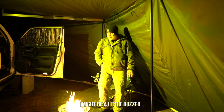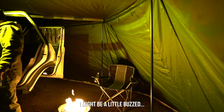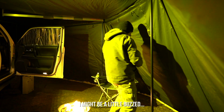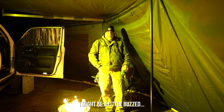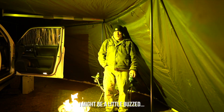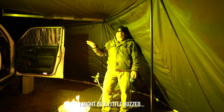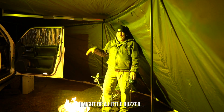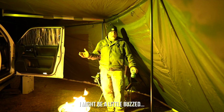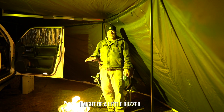Let me see what the temperature is. It's 30 degrees outside, so it's actually warmed up a little bit. So it's not really terribly cold outside. 30 degrees isn't bad. I can live with that. And inside the 4Runner, it's 48. And so that's totally comfortable. So it's got to be probably higher out here. And this is just plain awesome. Nice way to camp. I really am enjoying this new setup.